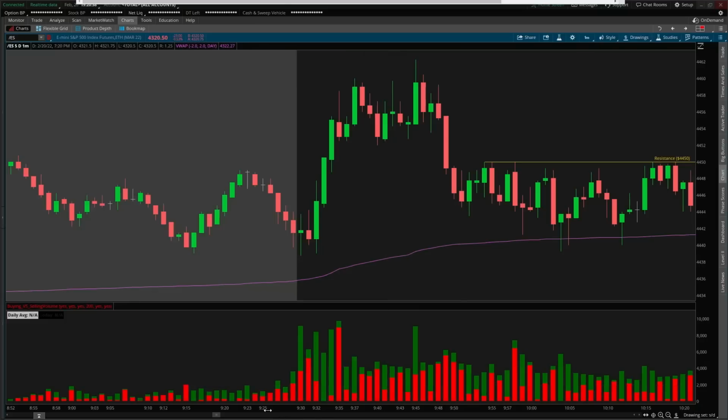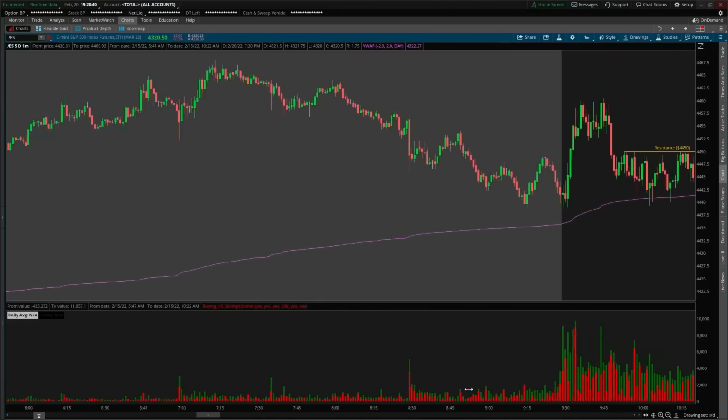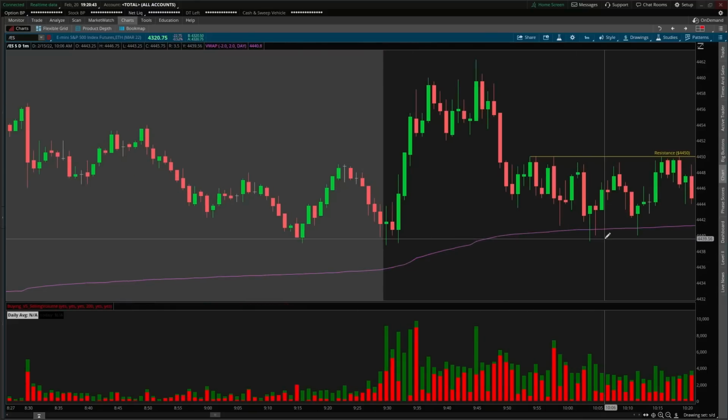Now, another thing to note to add context to this was we were bouncing off of VWAP, and we actually were bouncing off the low of the day at the open. So this gave it more leaning towards the bull side, that we were bouncing off VWAP, we were holding the low, we were consolidating, and the market wasn't getting freaked out from that seller acting as resistance.